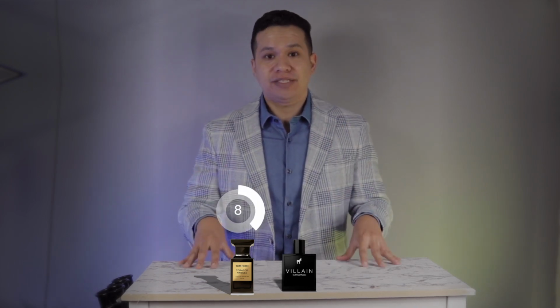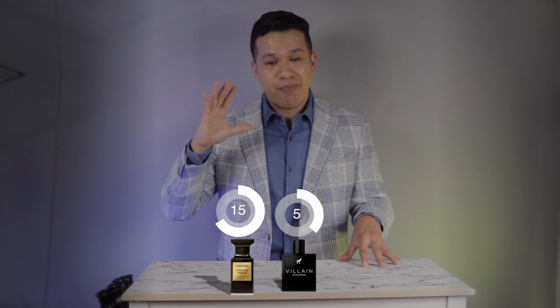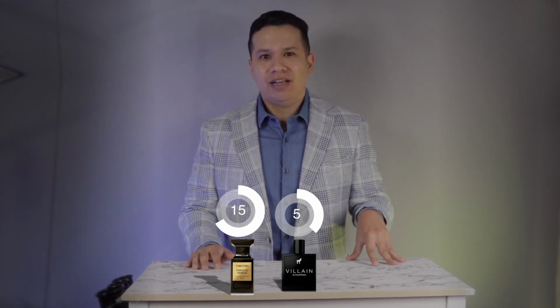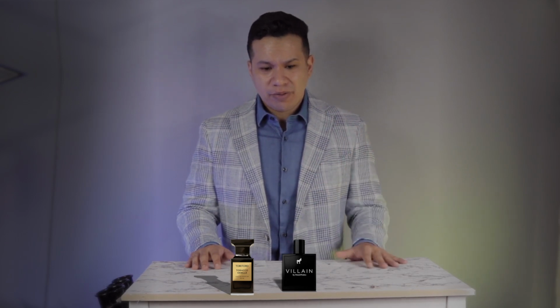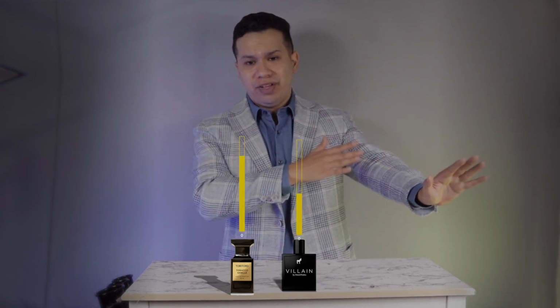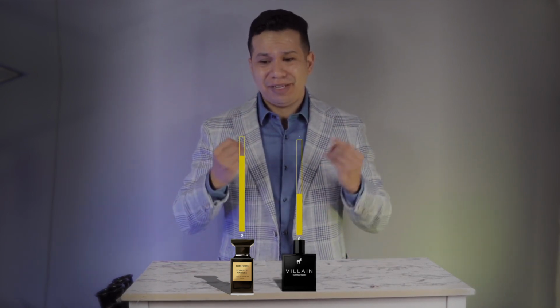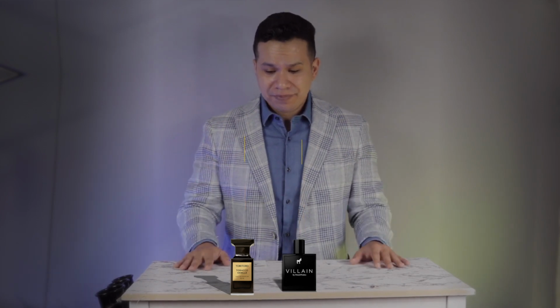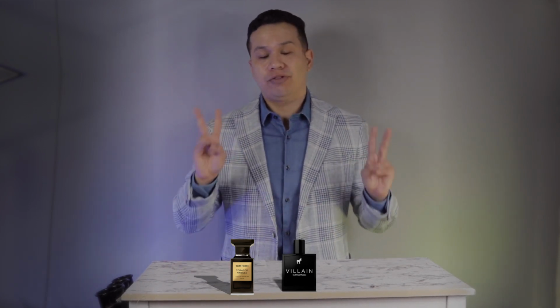Now, as for performance, Tom Ford exceeds Villain by a full day. It's very potent stuff. As for Villain, I get a good five hours or so before it becomes a skin scent. Projection wise, I get somewhat halfway in arm's length for Villain. Tobacco Vanille, it projects pretty damn strong. So for both of these, I would suggest you go no more than 2 sprays.